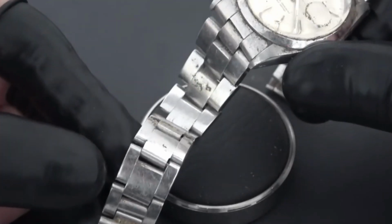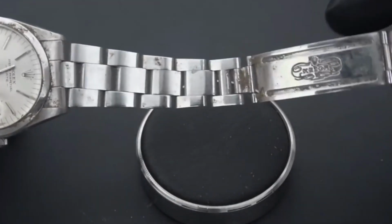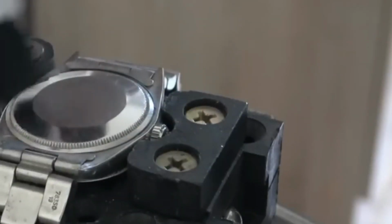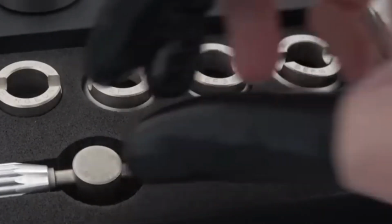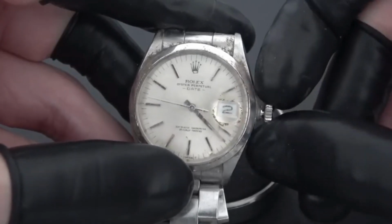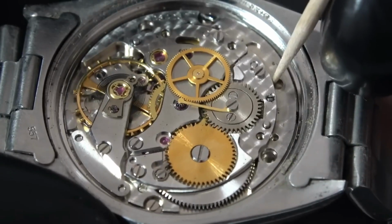The case, typically crafted from stainless steel, may have accumulated scratches, dents, or tarnish over the years. Restorers carefully polish and refinish the case, bringing back its original luster. The case back, bearing the iconic Rolex logo and reference number, is also inspected, ensuring its integrity is maintained.